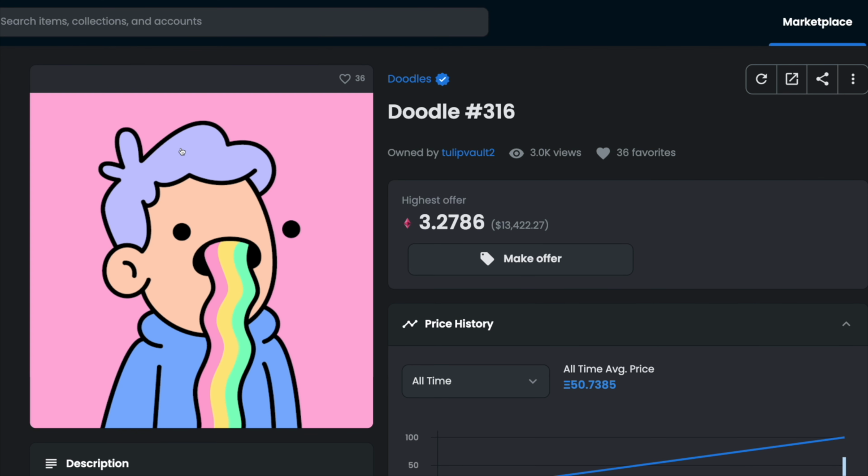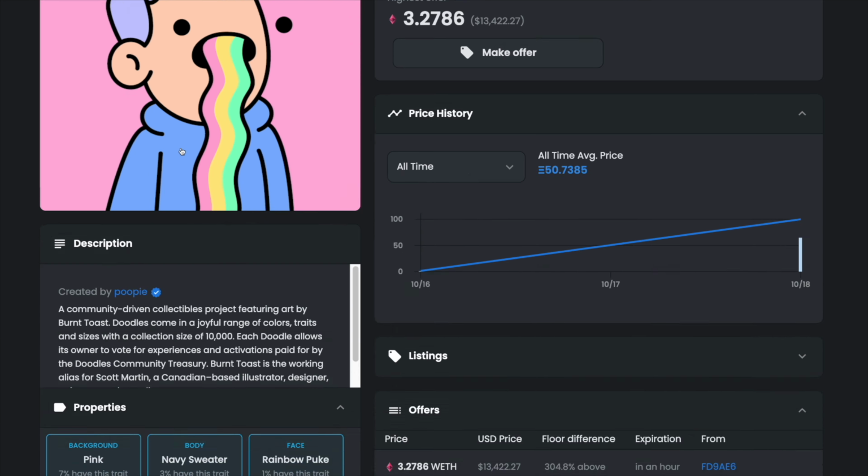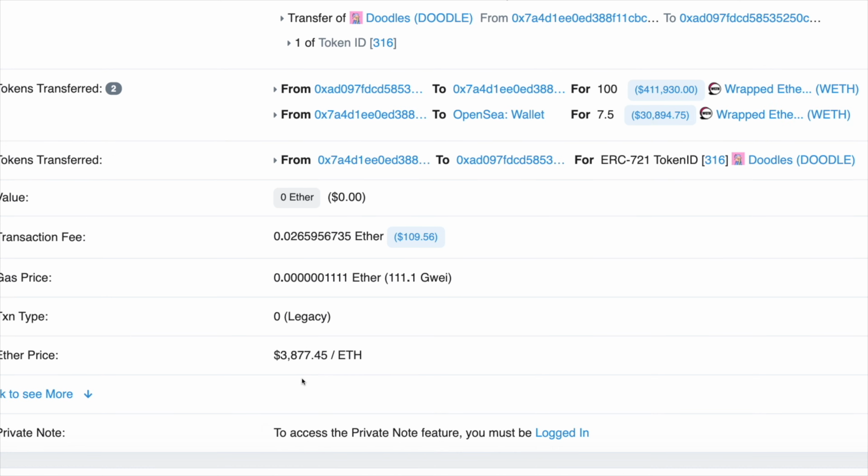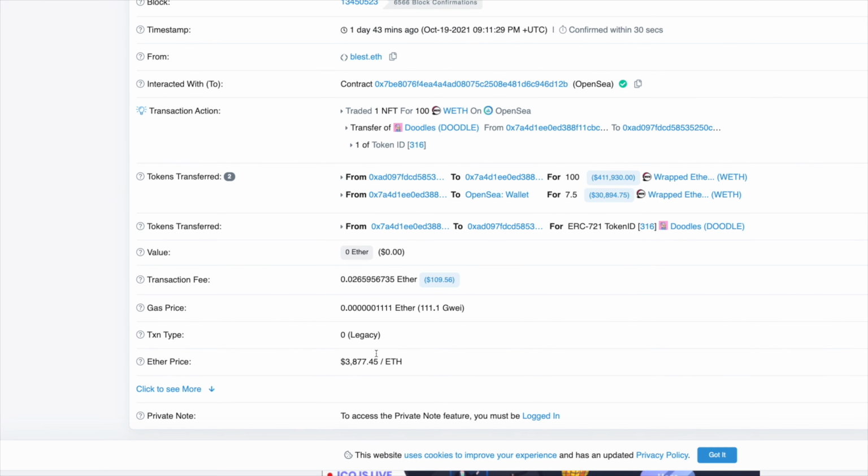And then if we come back into OpenSea, we take a look back down here at the transaction history, and we come here to the Etherscan transaction details. We can see everything about this transaction. We can see what the price of Ethereum was at the time.